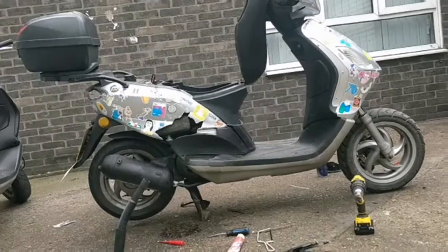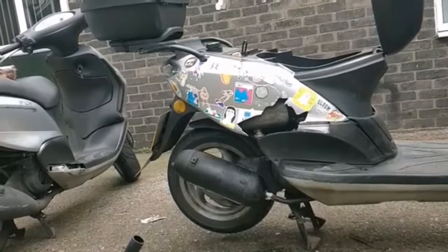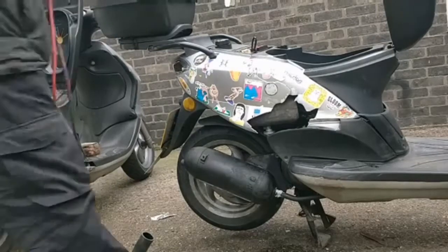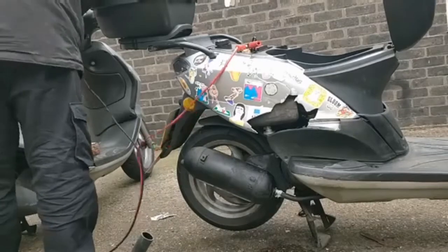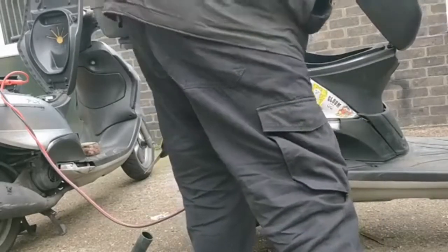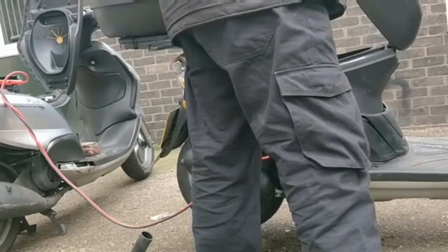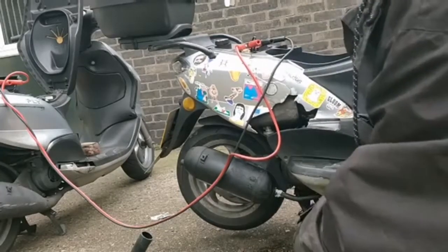As I said, I'd be pretty shocked if that did fire up. I would have thought the carb needs a clean after hanging around for a while. I'm going to actually try and boost it using my battery. Give another shot. You shouldn't hold the starter for more than 10 seconds at a time, otherwise it burns out.